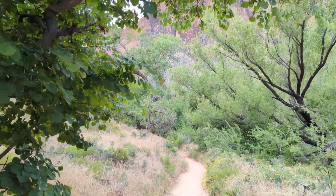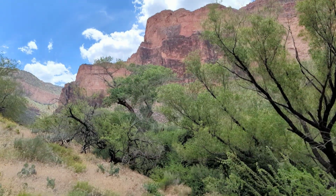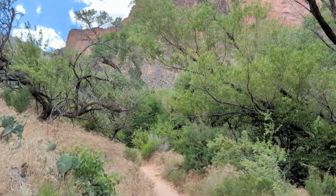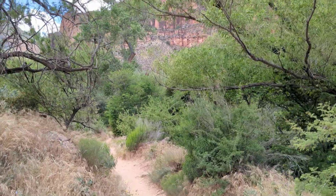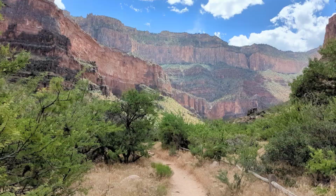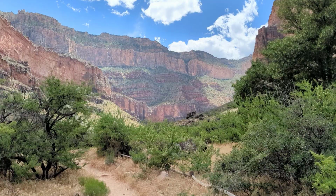Taking off now from Indian Gardens. Some clouds have come in, which is nice periodically. There's the top up there, and we have 4.5 miles. So there's a 3-mile station, a 1.5 mile station, and then the top. So here we go. Ladies and gentlemen, that is what we have to climb.